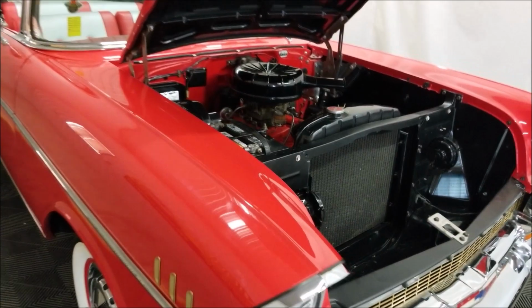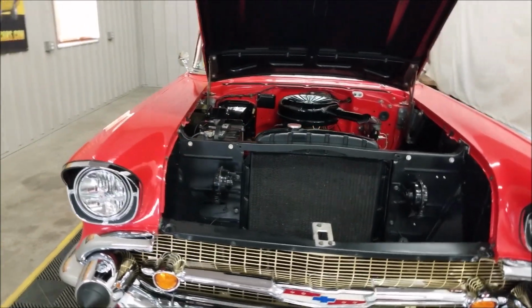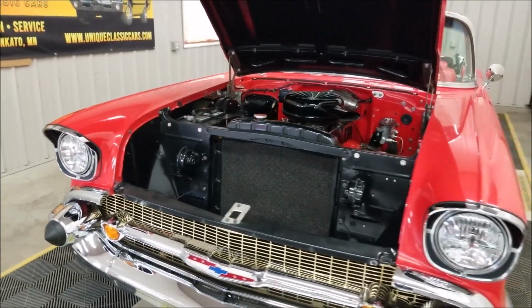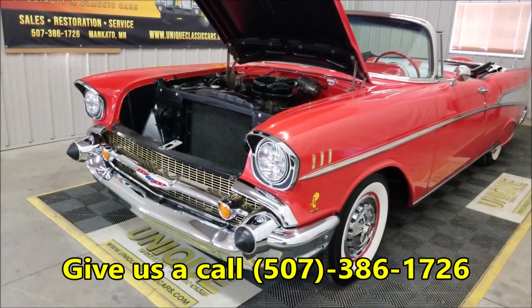There you have it. You're looking for one cool Tri-5? Here it is, 1957 Chevrolet Bel Air convertible. Nicely restored.